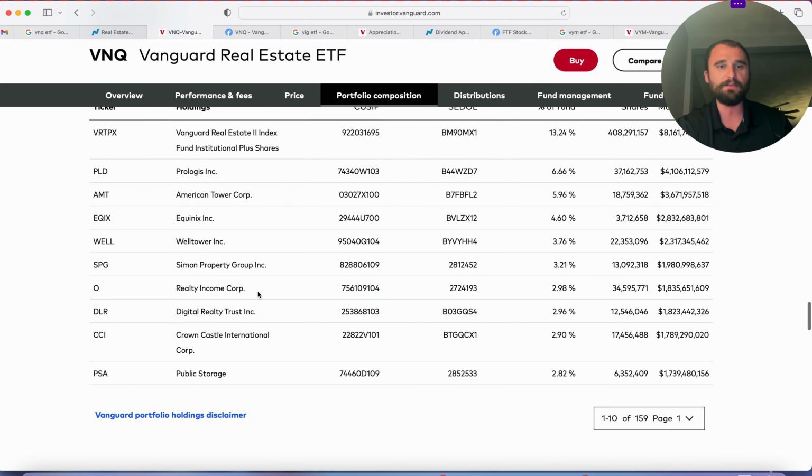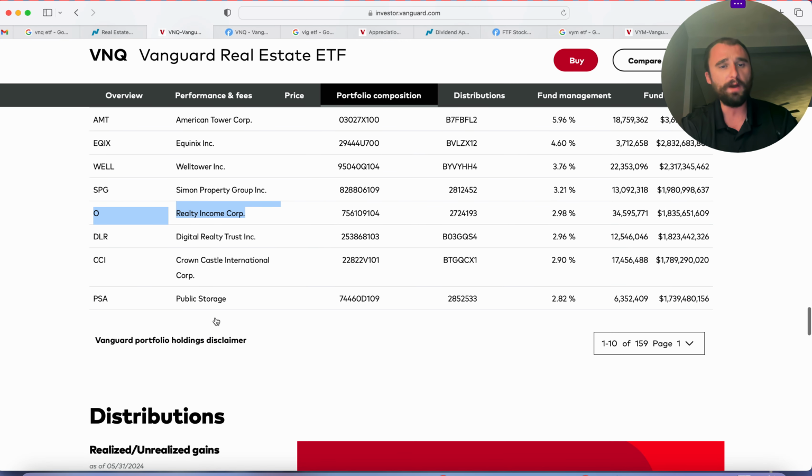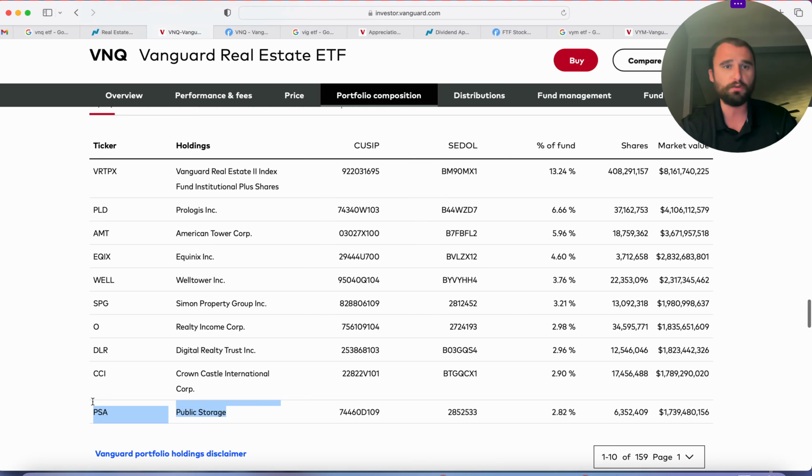So one of the companies I've discussed on the channel, for example, is Realty Income. This is one of my favorites, even though real estate has been kind of heavily hit from all of this stuff happening after COVID. There's been a lot of REITs in particular heavily hit. So it'll be interesting to see what happens here long term. But nonetheless, you kind of see some of these names like Public Storage. I think storage center REITs are pretty good.